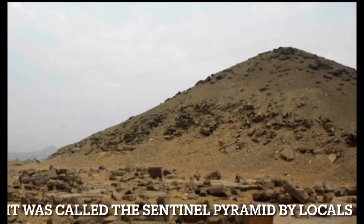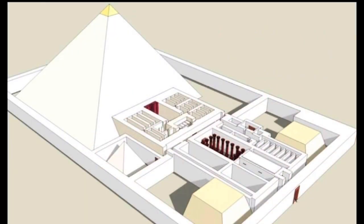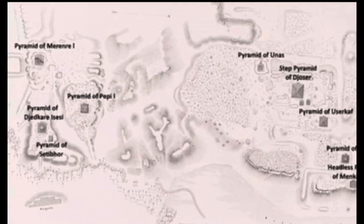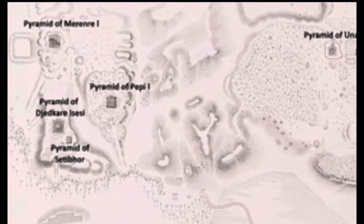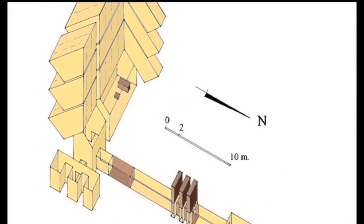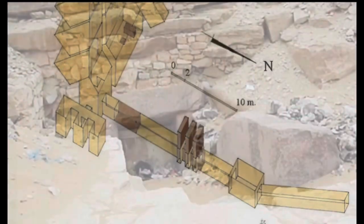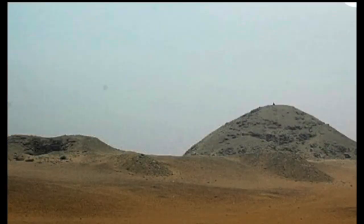The pyramid still looks like a pyramid, even though it's been robbed of its casing stones and its top 3 layers are gone. They found many fragments of a basalt sarcophagus and a body. Archaeologists believe that it is the pharaoh's body, but radiocarbon dating just doesn't line up. The valley temple of the pyramid is buried underneath modern housing.